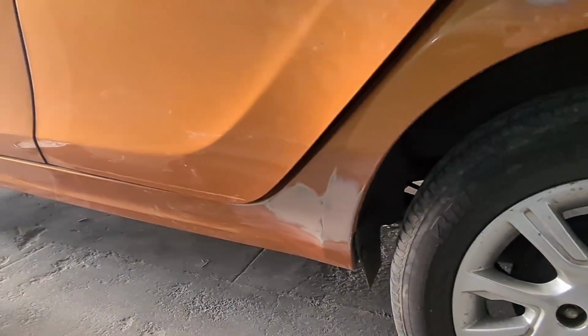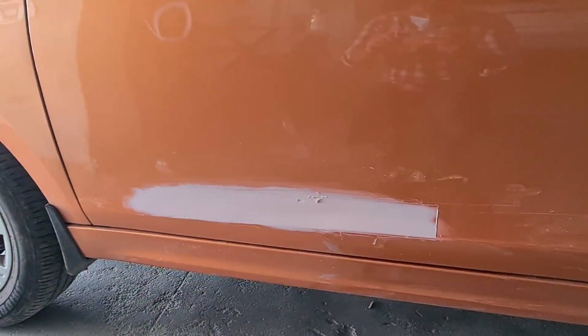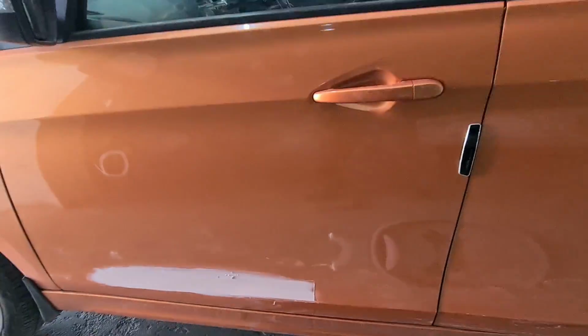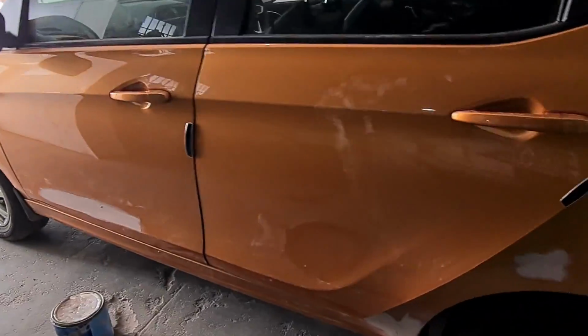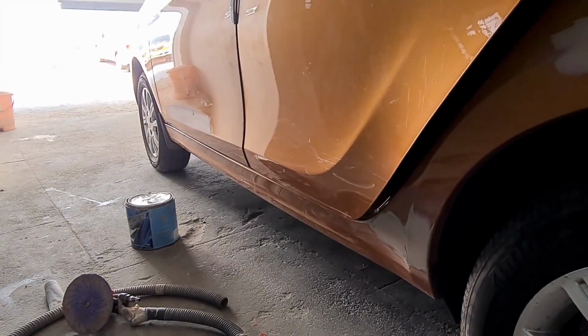So now what they did was they first sanded down the area. Then they applied some fillers, I believe. And they are letting it dry right now, after which they would sand it and then they would paint a primer.